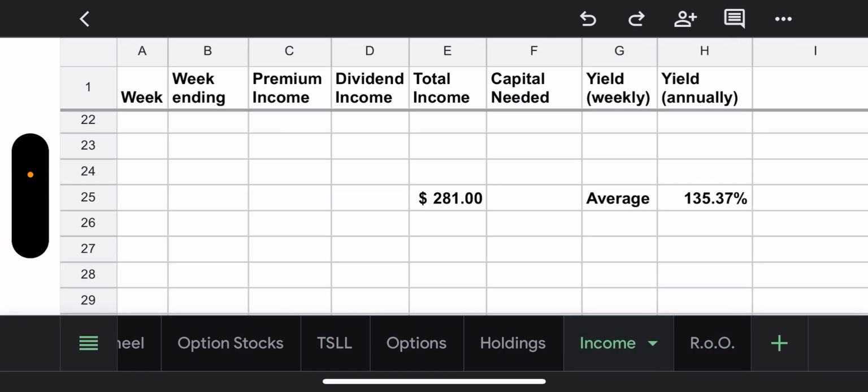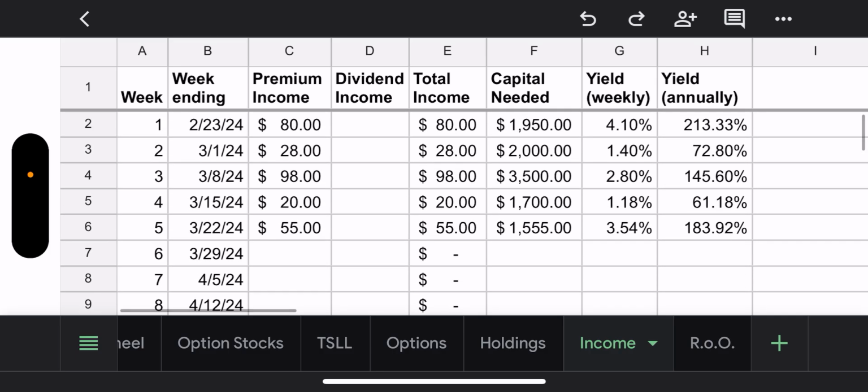So obviously, my weekly income is not producing that. You know what I mean? I'm not using... look at the capital needed. I'm not using $20,000 right now. I'm being gentle. I'm being slow and steady.